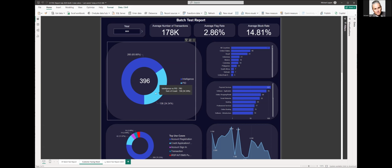So this is exactly 12 months, from September 23 to September 24. And this is a batch test report. So batch test is, in other words, a batch of data from a customer. We put it through the system and then we present to them what we found.